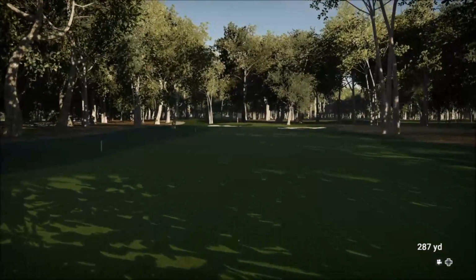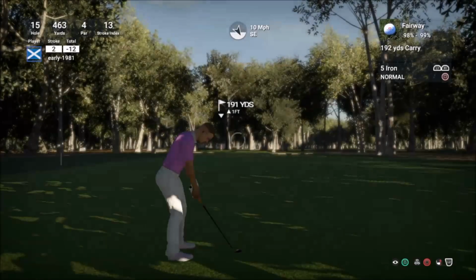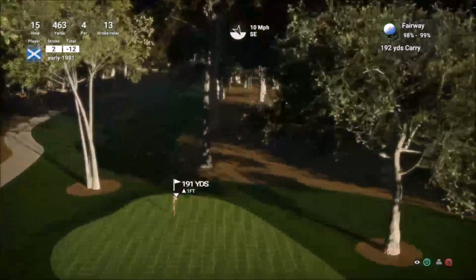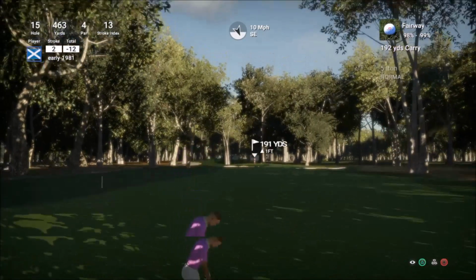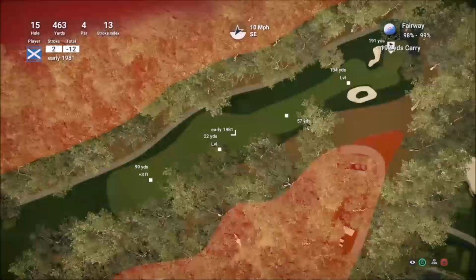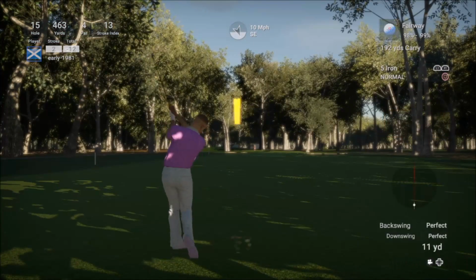And it's another good drive, guys. We've been really impressive on the fairway. I think we've hit every fairway so far. 190 yards out. Which, to do well on this course, you're going to have to do because the fairways are very tight. So longer shot into the green this time.